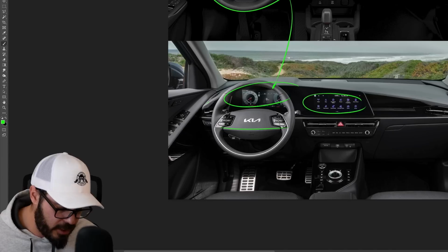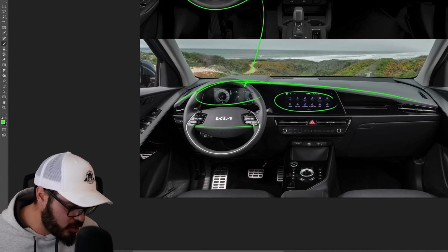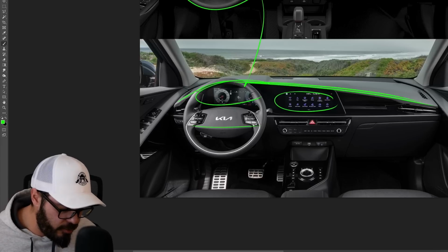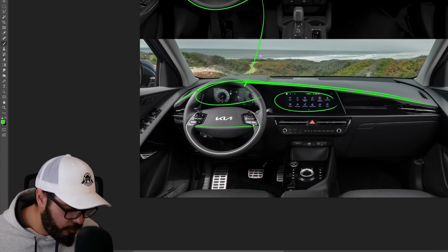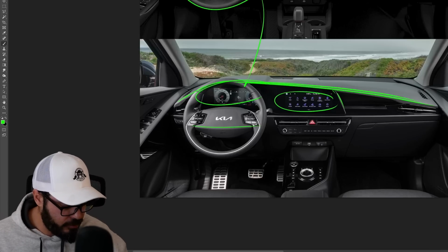Because look at this, we have this line going from one end of the interior and then stretching all across the whole width of the interior. And if we look at the line of this screen, and specifically the infotainment screen, it follows the exact line of that part of the interior.